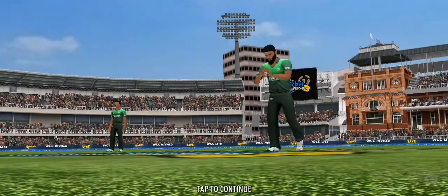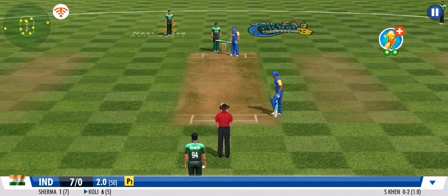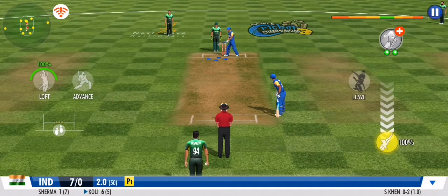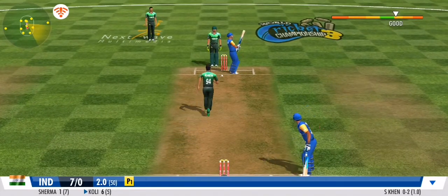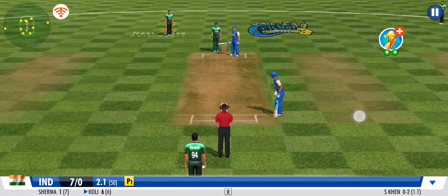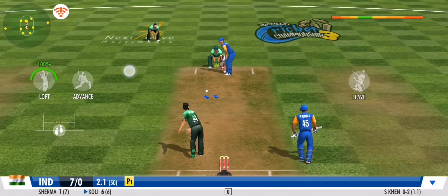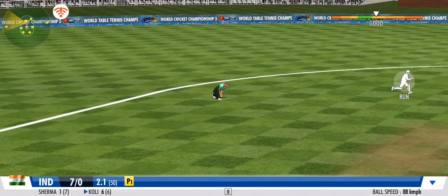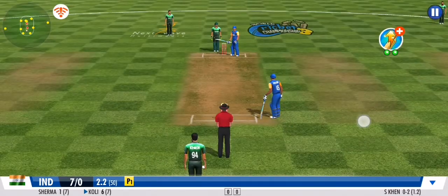Goes for a square drive. Leg spin is becoming the boss here as he takes control. Can he convert? Batsman goes for it, but makes no contact other than the air. He's making the batsman work for his money. A spirited defense. No run again.